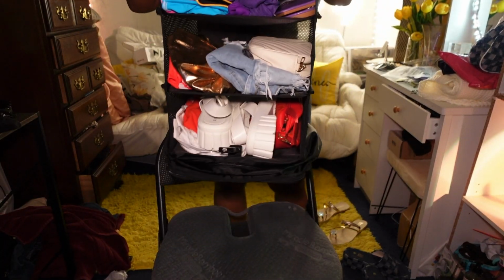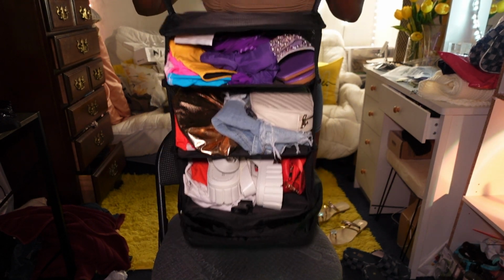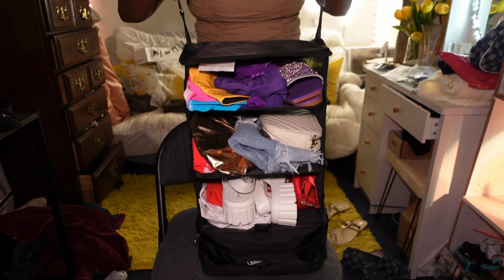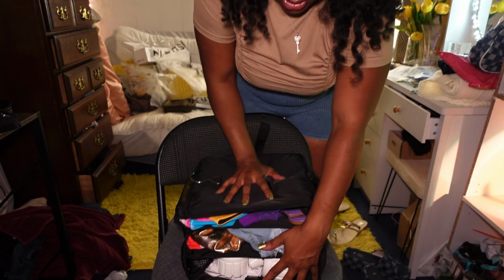Yo, I forgot to show you guys the luggage. So just to show you, this is how it looks. I'm still going to fill it up with some stuff. There is more space down here, and there's more space I can fill, but when you're done, you just have to, I guess, collapse it all. This is the first time I'm using it.